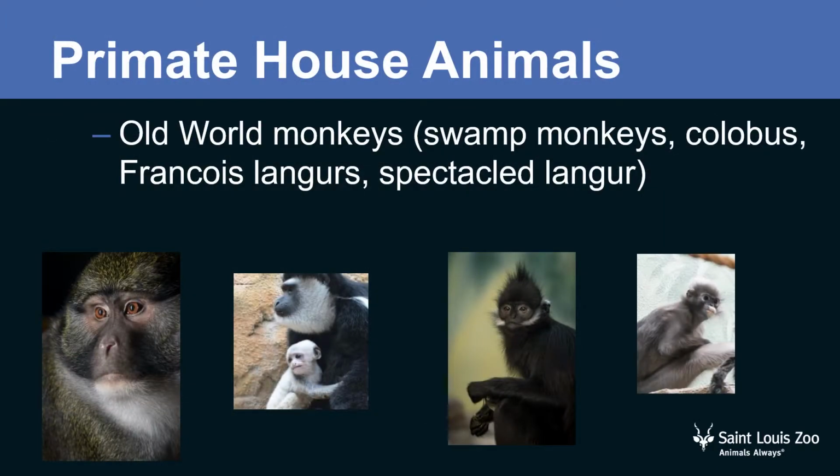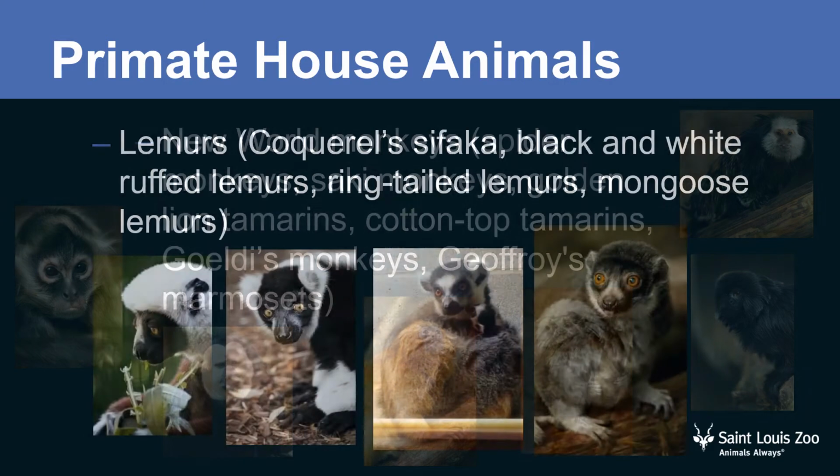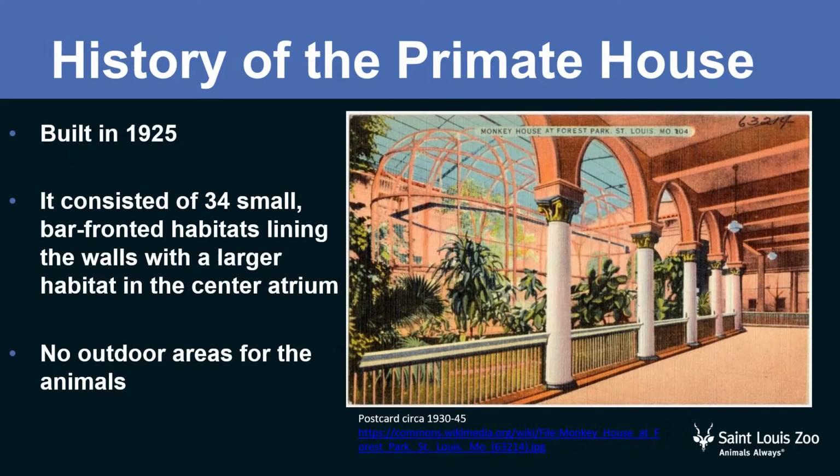A little bit about the primate house animals. We have Old World monkeys, New World monkeys, and lemurs, along with one sloth in our animal collection. So the Primate House was built in 1925, and at the time it consisted of 34 bar-fronted enclosures that lined the walls with a large atrium habitat or cage in the center. There were no outdoor areas for any of the animals.